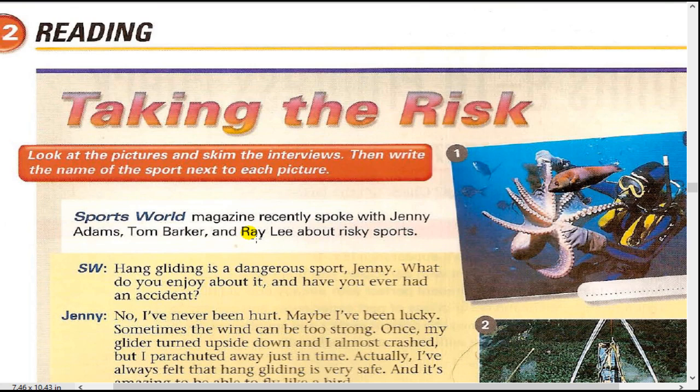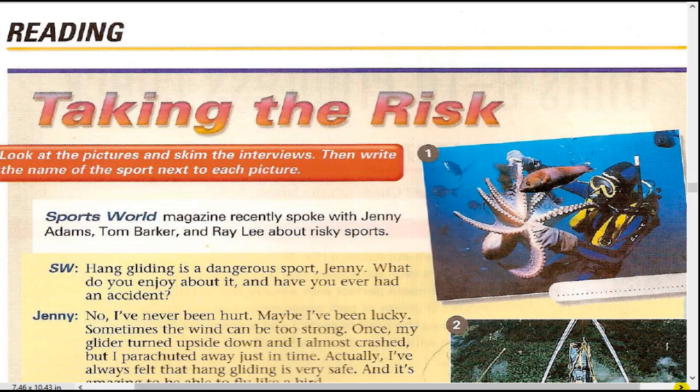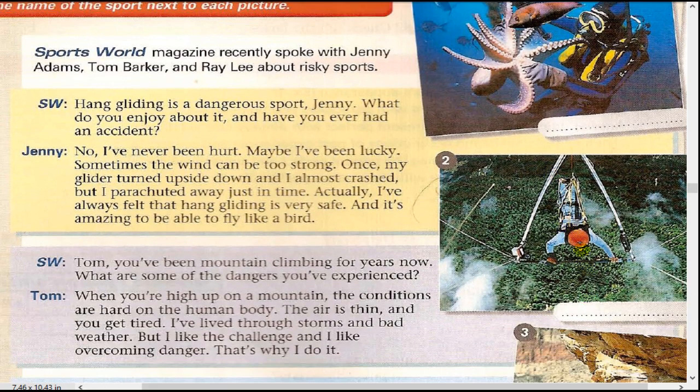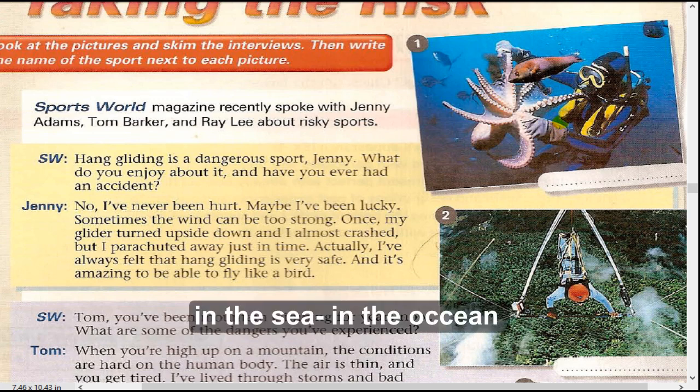Exercise number 12, reading. Change the page, okay, exercise number 12, reading. This is the passage. Now look at the picture here. Taking the risk. What do you see in these pictures? Picture number 1. What's the man doing? What's he wearing? Where is he? Oh, maybe he's in the sea. He's in the ocean.